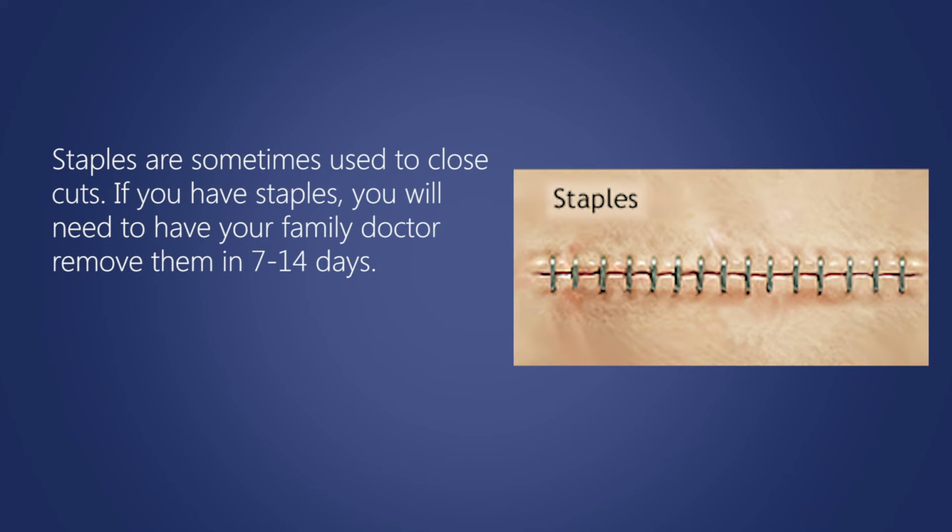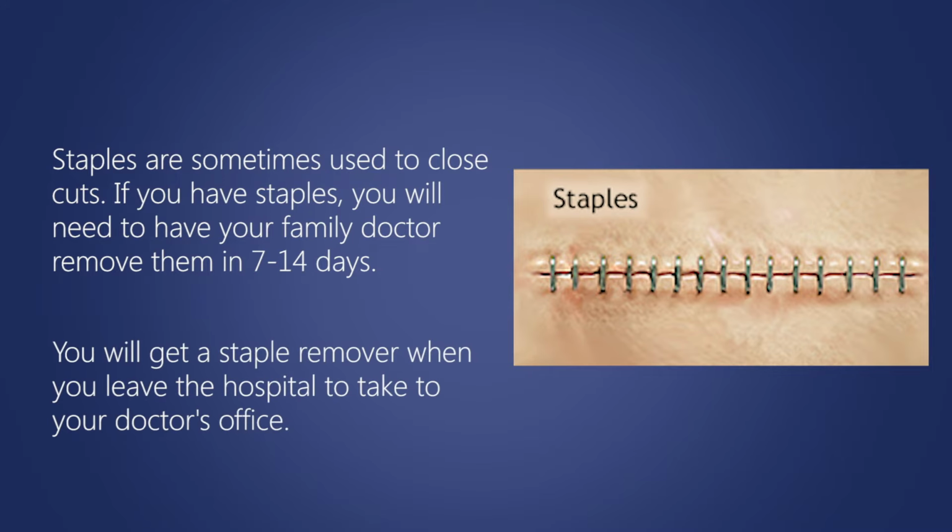Staples are sometimes used to close cuts. If you have staples, you will need to have your family doctor remove them in 7 to 14 days. You will get a staple remover when you leave the hospital to take to your doctor's office.